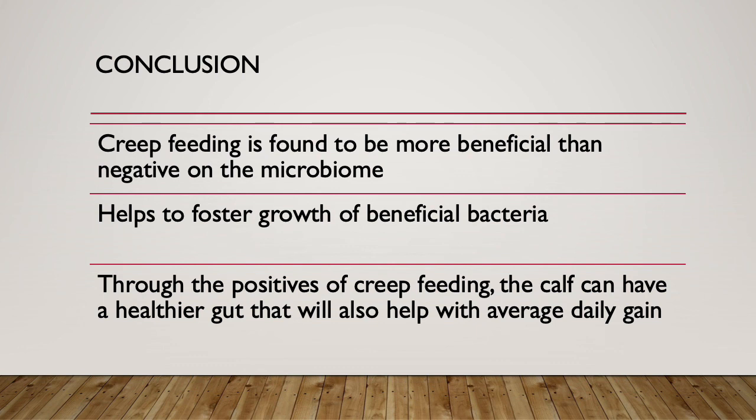To pull this down onto the producer level itself, I believe that if we can continue to better our creep feeding practices, implement them in different ways, and really start to focus on that microbiome of that animal instead of just the main thing you think about, which is growth, we can actually make that animal healthier, make that gut healthier, which will give us that average daily gain that we are looking for in a more positive way, and also could help us influence the entire phase of this livestock if we're able to foster good gut health from the very beginning.